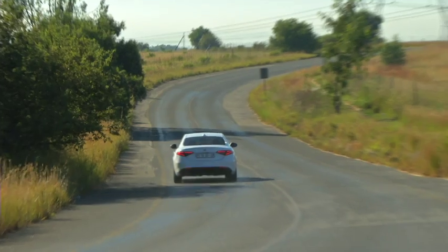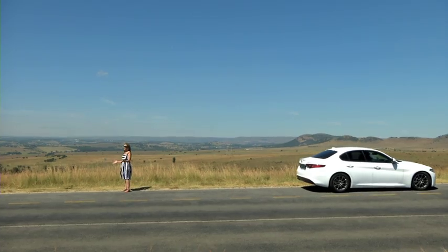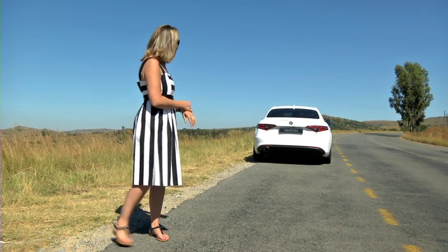I have been loving driving the Alfa Giulia over the past few days, and I drove it on the way out to the shoot this morning, and I gave the keys to Mario so he could have a little burn, and he's left me standing here on the side of the road on my own for 20 minutes. 20 minutes!